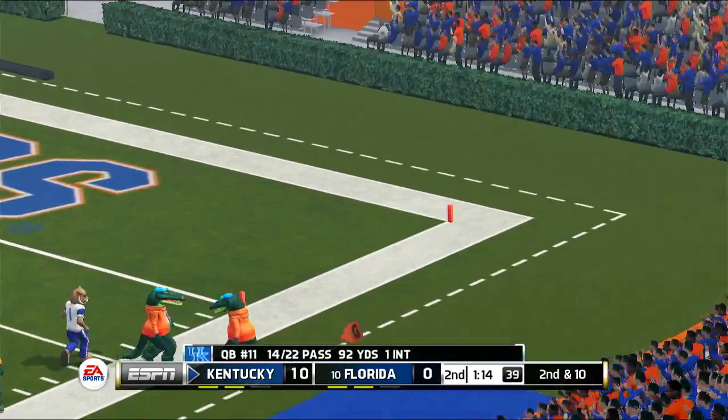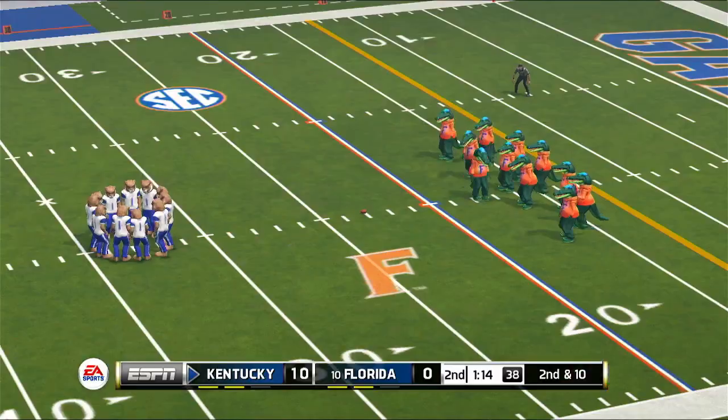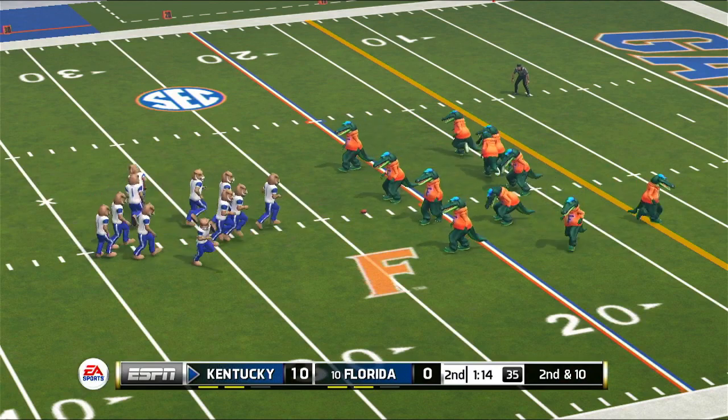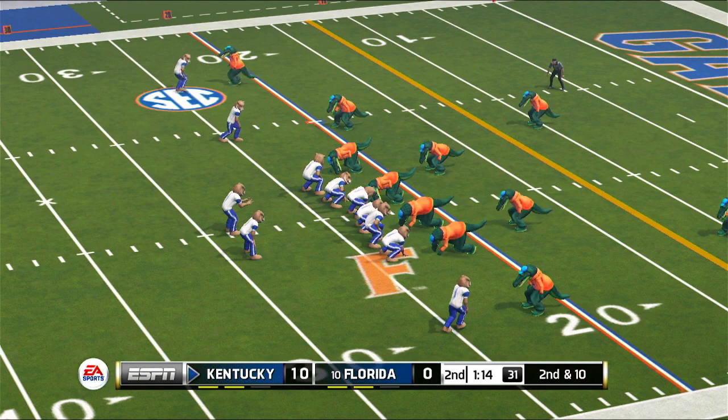And he just gets rid of it. Great job by the defense at getting after that quarterback. And right now, I think they've got him with some happy feet. He appears to be a bit rattled. Second down and 10 to go. Ball on the 23.